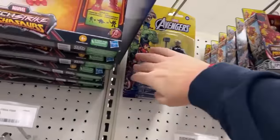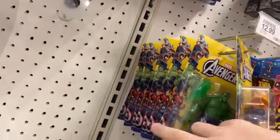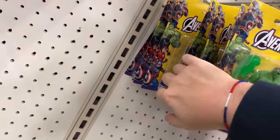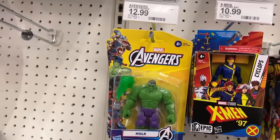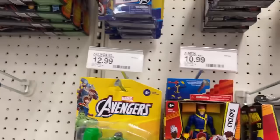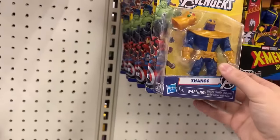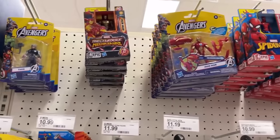Who they got up here now? They got Thor, Hulk, Iron Man, and Sam Wilson. Thanos, Hulk, Sam Wilson. Uh-oh. Now these things, $12.99 for these. Oh, I think these Avengers, I bet those are $9.99. $12.99. Well, I don't know what. I think Thanos and Hulk are $12.99, I bet. And those are $9.99. I don't know how they're priced.